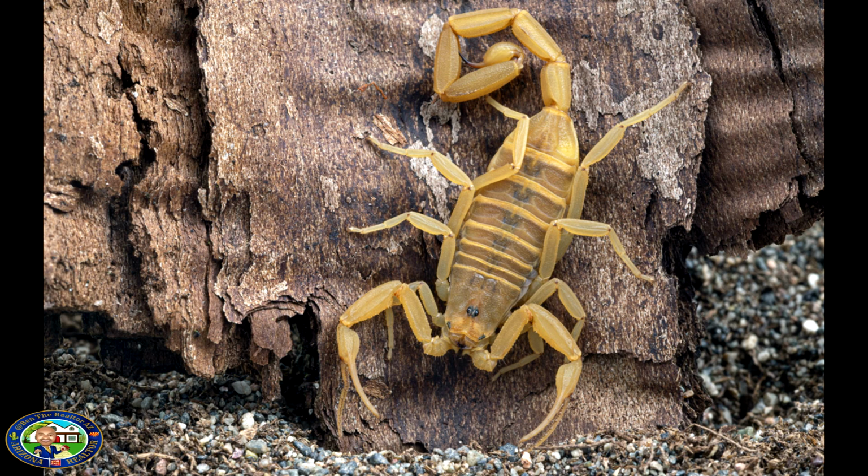It's fat, it's juicy. You can usually detect it with a UV light or a black light, and it turns green at night, and you can really locate them because they're nocturnal.